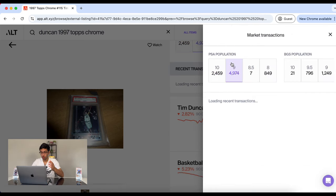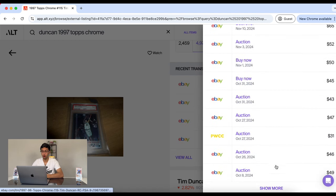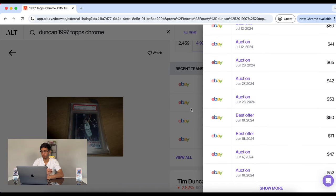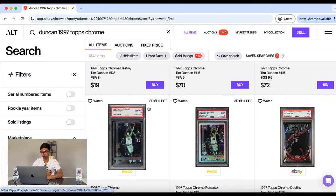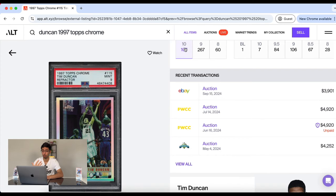But what I personally do is I take some of the money I make from modern and I create a long-term investment portfolio. So as I take profits from modern cards, I lower my risk by taking some money and buying players like Tim Duncan, players like Jordan, of course Kobe, of course LeBron, Curry, guys like that who I think are safe for the long term. And that's kind of how I build a real portfolio.